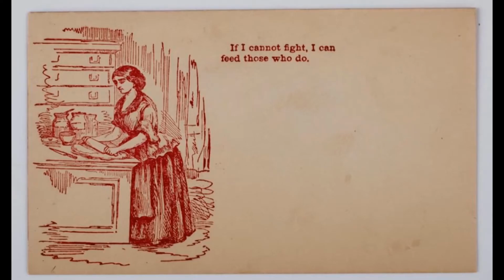This one showing a woman working in the kitchen. If I cannot fight, I feed those who do. And this one showing called Southern Currency, the North Star, with all of the African Americans heading north. So the range is incredible on these, and I only show you a few just to point out that that's a great source of information, the visual imagery that shows up on these.